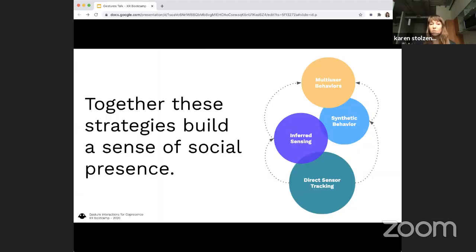Really core to their success is how we use these different input strategies. It was very important for our team to take a measured and strategic approach to layering these different strategies, thinking about them as an additive framework, where all of them start from the foundation of directly sensed real user behavior, and then from those cues, add additional information on top of that.